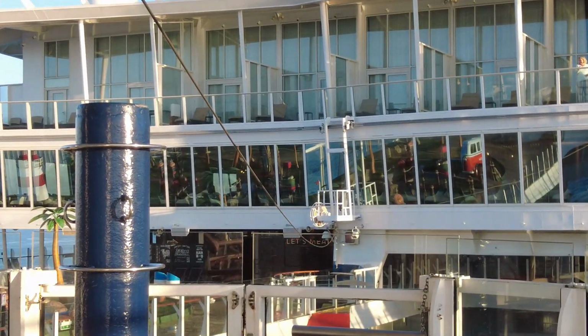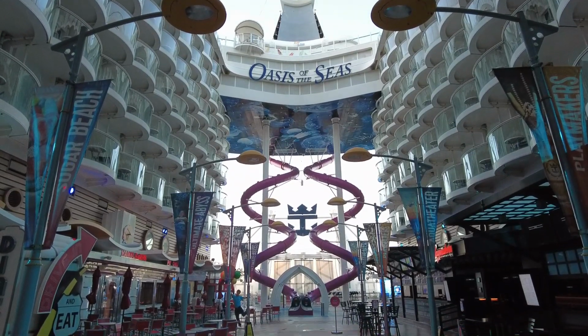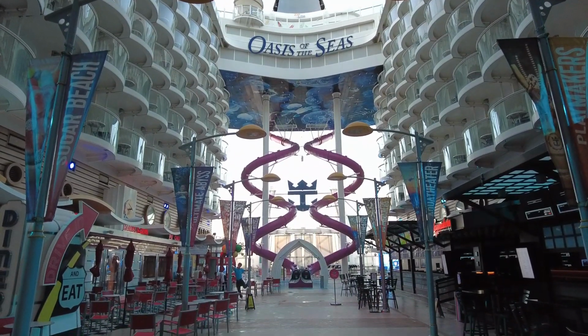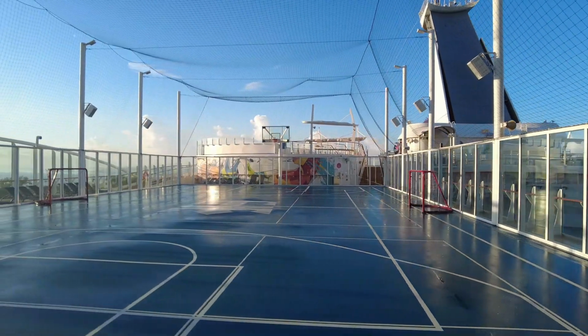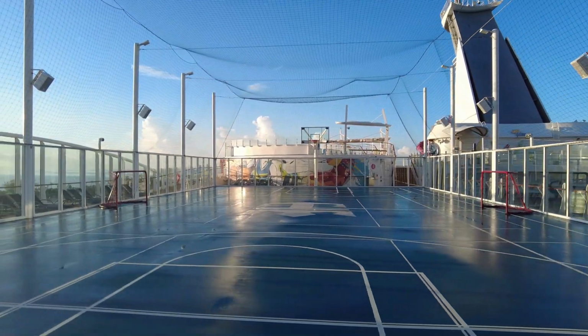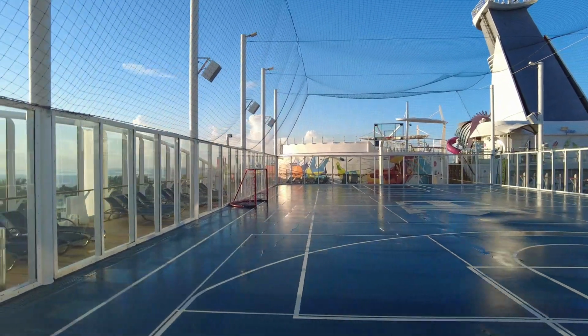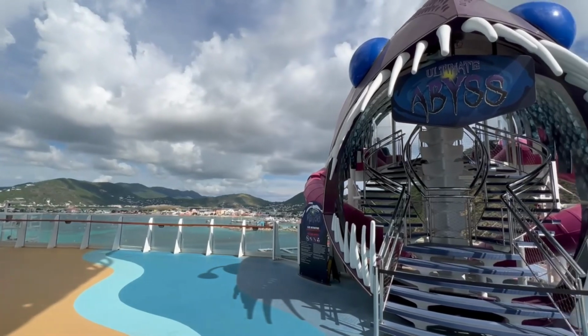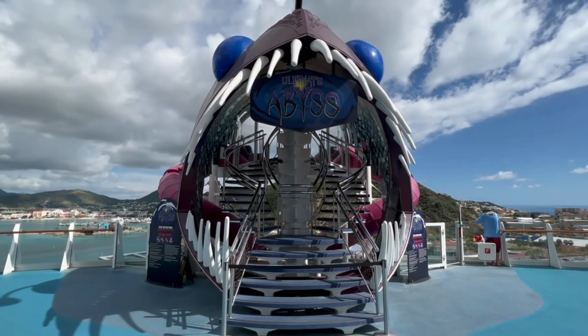There's also a large sports court that hosts several different competitions and open games during the week. From volleyball to basketball to pickleball and more, this court was actually really busy all the time. Of course, who could forget the newly added Ultimate Abyss? This 10-story dry slide towers 150 feet above sea level, twisting and turning its way from the sports deck all the way down to the boardwalk.